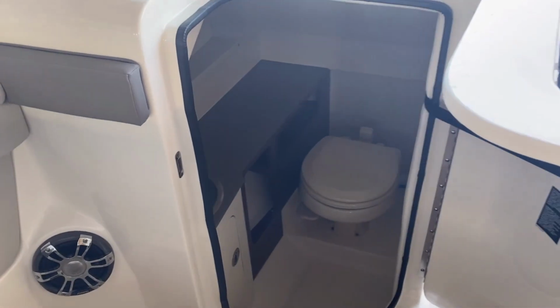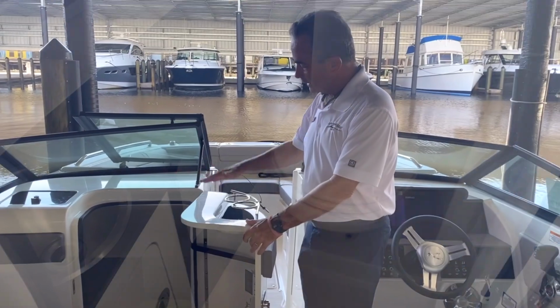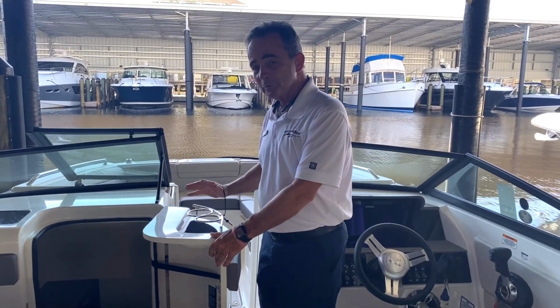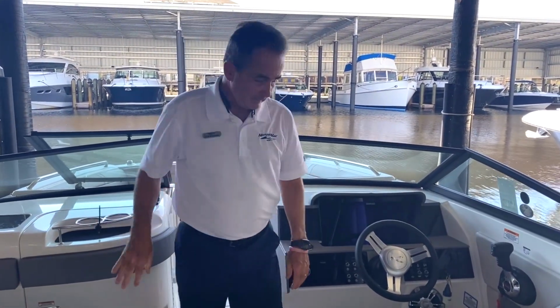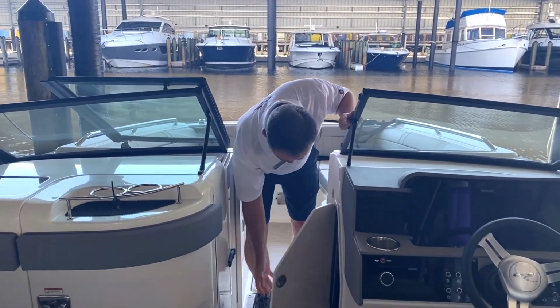And as I move over to the head area, it's got the vacuum flush head. It's got a window, fresh air, natural daylight, and it's a good size head for a 27-foot boat. And as we move through, you've got nice dry storage underneath the helm area.